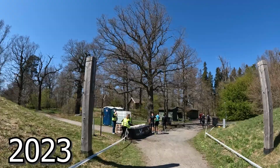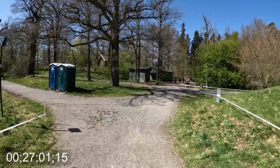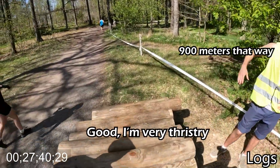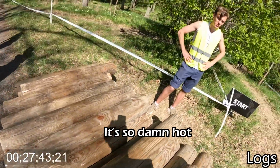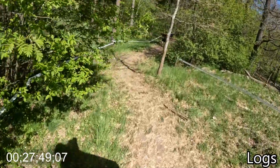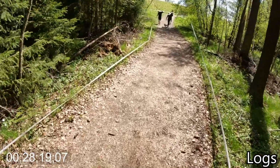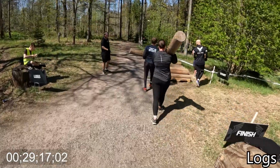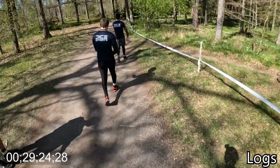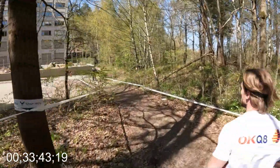Both my previous years, there had been a water station here, so I got disappointed when I saw it was gone. I really need that water. Var är nästa vätskestation? I ask where the next water station is and get told it's 900 meters away. But first, I have to carry this log. I am now running on the promise of water.